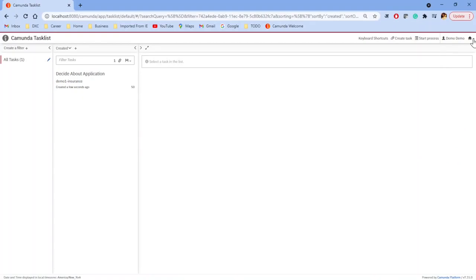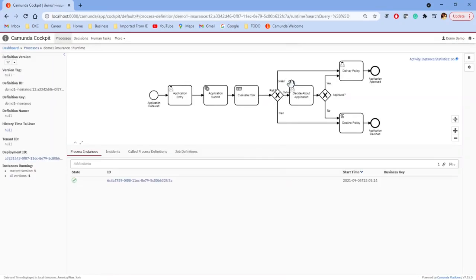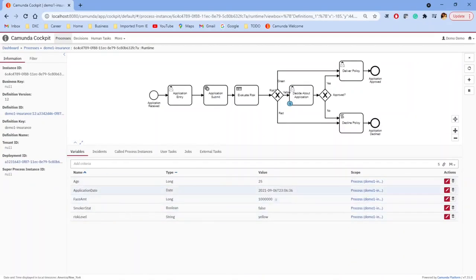With this, let's go to the cockpit to see where our process is. See, it flowed through the path and made a decision, and I can see it's there for a manual process. If I go inside this process instance, I can see all the variables with the values assigned, and the application submit process, which was automated, where we set a date. See, the date has been set here with today's date and the timestamp of my execution. And then all other variables. If you look at the risk level, the variable set by the evaluate risk process, it is yellow here. And you can look at all these variables here.